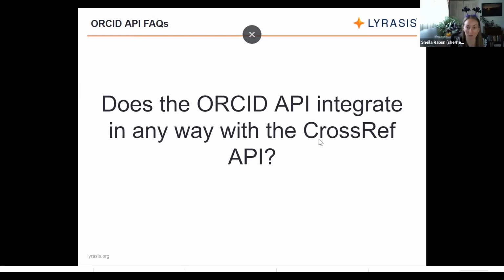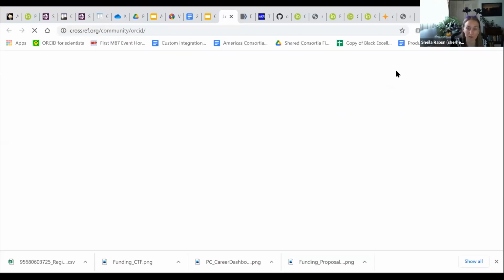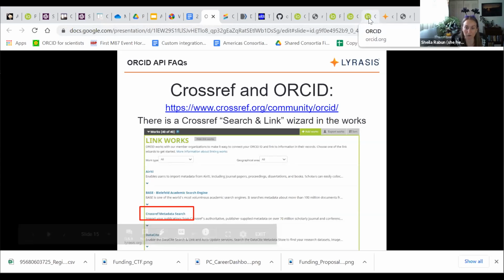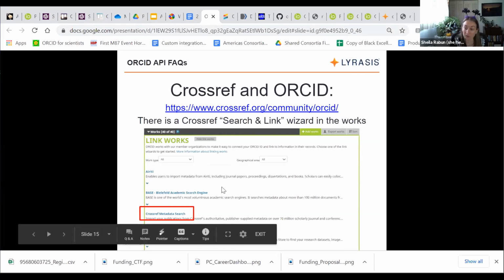So Christina is right. And I'll go to my ORCID record and I'll show you how this works. But basically, Crossref does have some information online about their integration with ORCID. So I can just put this into the chat for you for reference. But within the ORCID record, and I'll go to mine and actually just show you this, there's basically a Crossref search and link wizard in the works section of the ORCID record.